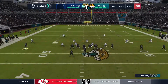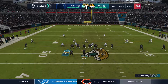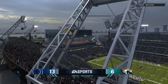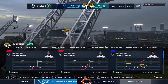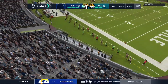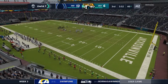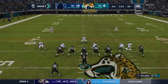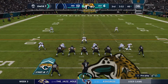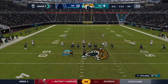The last run got 3. Now here's 2nd and 7. Now with the play clock down to 2, we're going to get a timeout here. It's just their first, so 2 remaining as they burn one here in this 3rd quarter. Here we go. 2nd and 6. No, scratch that. 2nd and 7.